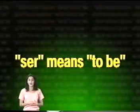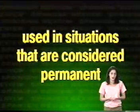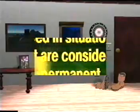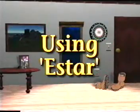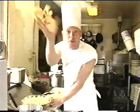The verb ser means to be, and is generally used in situations such as where you're from that are considered permanent. Section B, using estar. New section, new vocab. Here it comes.